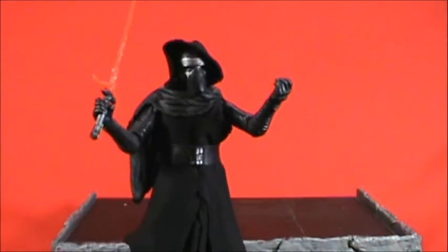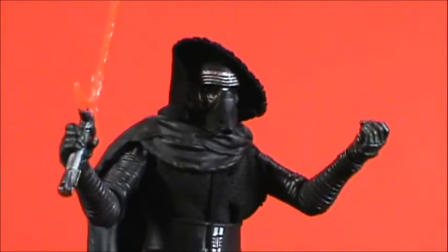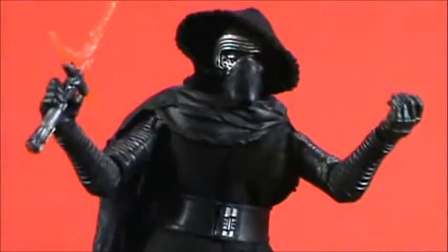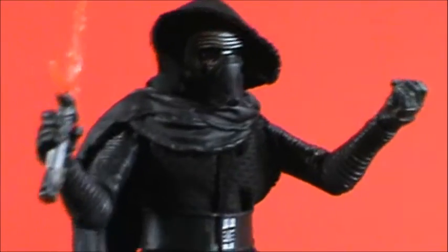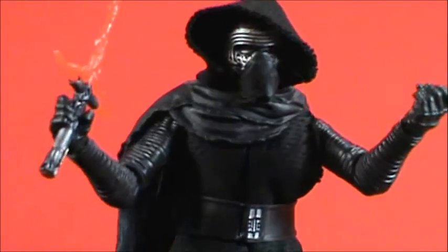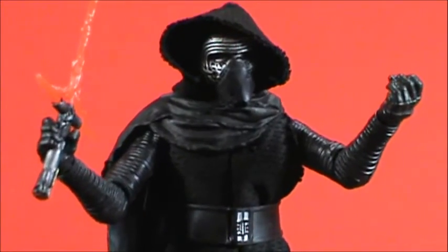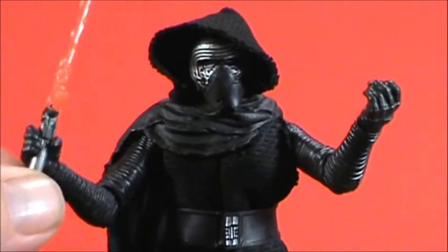Very much reminds me of Darth Revan. I mean, it's like Kylo Ren, Darth Revan. I'm not saying that that's who Kylo Ren is, but I have that Knights of the Old Republic feel from Kylo Ren. There's no part of me that thinks it's Darth Revan at all. I can't wait for the Darth Revan figure that is going to be coming out.